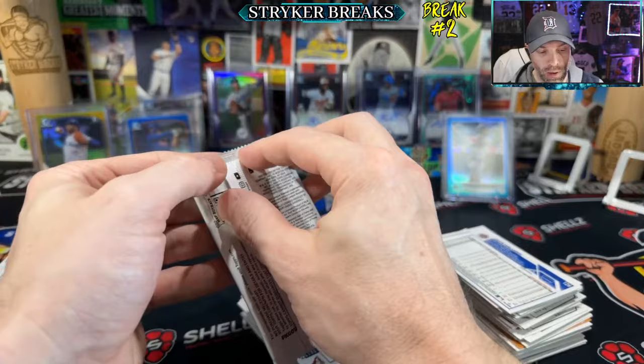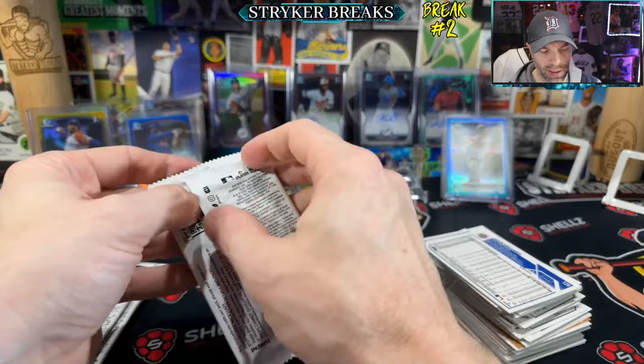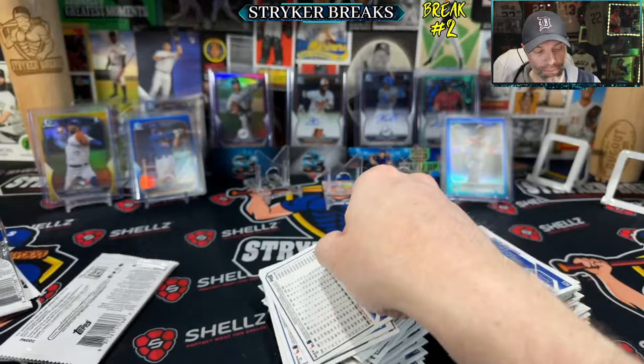We're going to be getting one auto out of here that we know. Auto, couple parallels, couple numbered parallels, and some refractors, prisms, maybe a negative, maybe a super refractor.